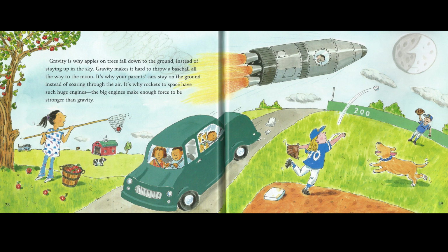Gravity is why apples on trees fall down to the ground instead of staying up in the sky. Gravity makes it hard to throw a baseball all the way to the moon. It's why your parents' car stays on the ground instead of soaring through the air. It's why rockets to space have such huge engines. The big engines make enough force to be stronger than gravity.